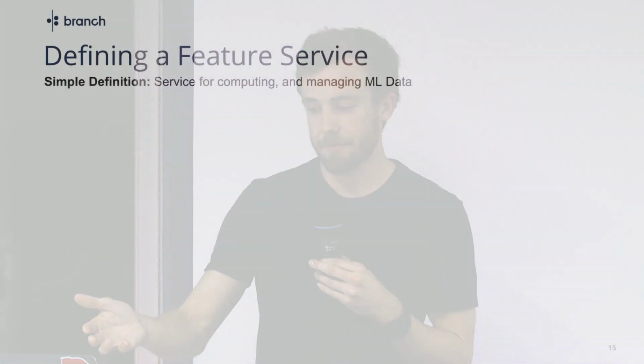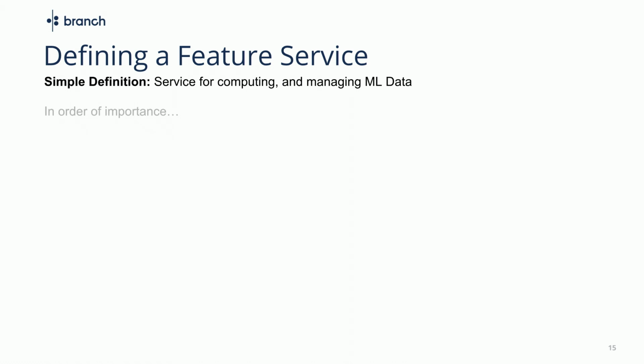But a very simple definition in my mind is it's a service for computing and managing machine learning data. But obviously we have to go a little bit deeper than that. So in order of importance, I think first it's a framework.